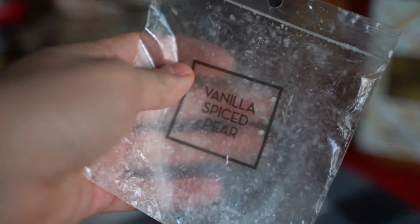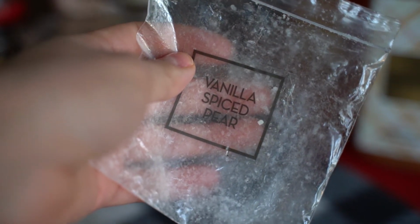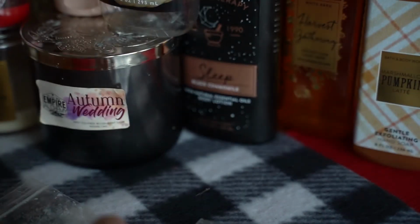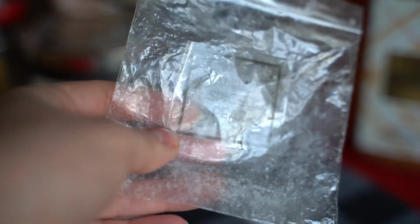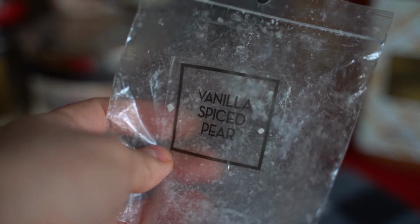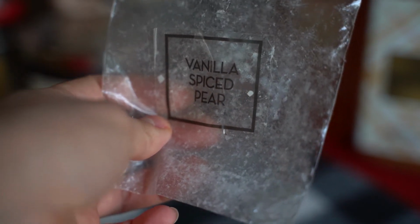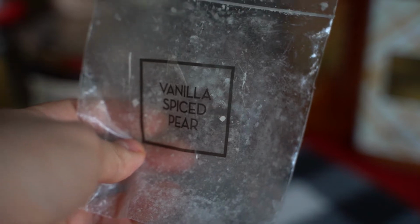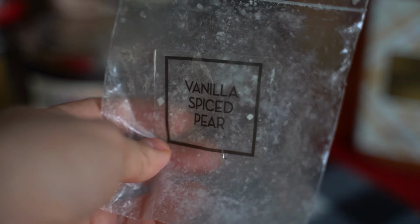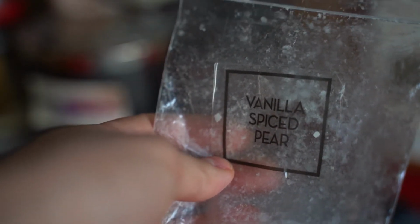This one here is going to be hard to see. This is Vanilla Spiced Pear. This was a Wallflower candle, like one of the testers that they give out, the tiny, tiny ones. Around SAS, I think that they sell them. They're like $3 or $2 for one of those little candles. I ended up melting that one down and pouring the wax into wax melts, I guess. I made wax melts out of them, just because I didn't want to burn that tiny candle.